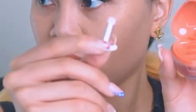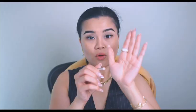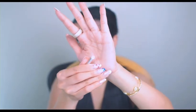Oh, it has this little tiny brush, I don't know what we can use this for. What are we supposed to do with this? Just little dollops. I will not be using that, but I like where they're going. Very cutesy. This is the Souffle blush inside.